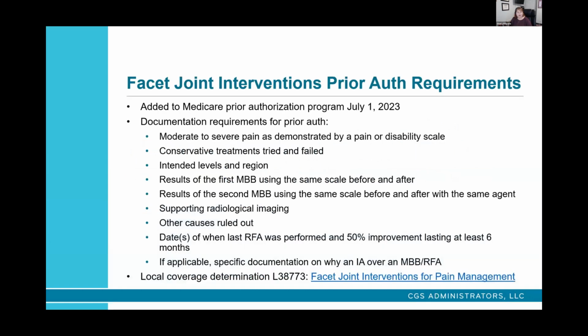So I'll be talking about prior authorization and pain and prior authorization requirements for facet joint interventions as well as spinal cord. Facet joints were added to the Medicare Prior Authorization Program July 1st, 2023. And it has been a learning experience for us here at CGS on how to actually review these particular requests. With prior auth, we are asking for the documentation up front first rather than on the back end. And the documentation that we're requiring for these prior auth may vary depending upon whether or not it's the first MBB that's being requested, the second MBB, an RFA, or an intra-articular joint injection.